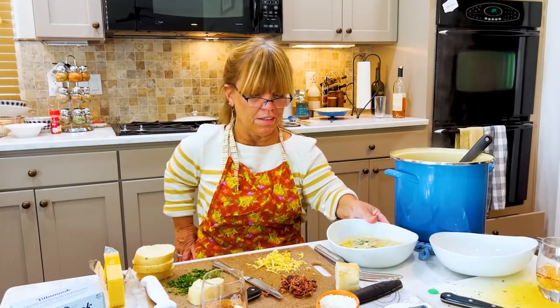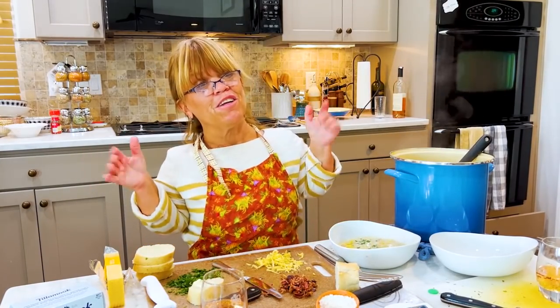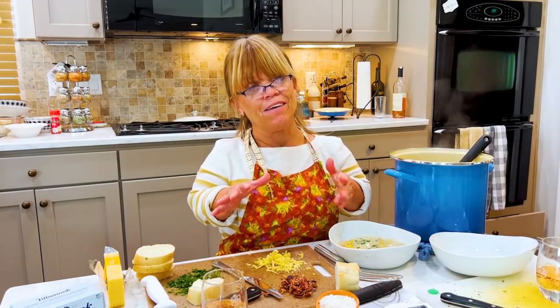So I'm gonna just put a little bit of parsley on here, and just a little bit of cheese. To tell you the truth, I was gonna do a little pancetta for the garnish, but it's already in the soup. I don't think you need it on top. So yeah. So that's my version of New England clam chowder.